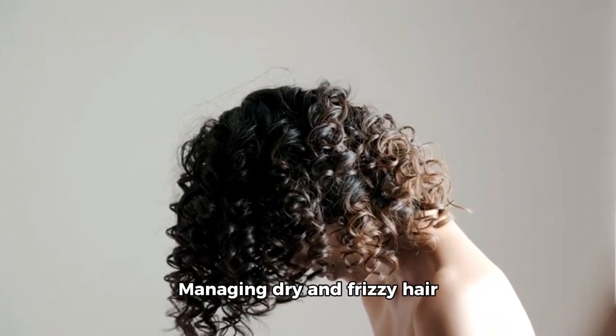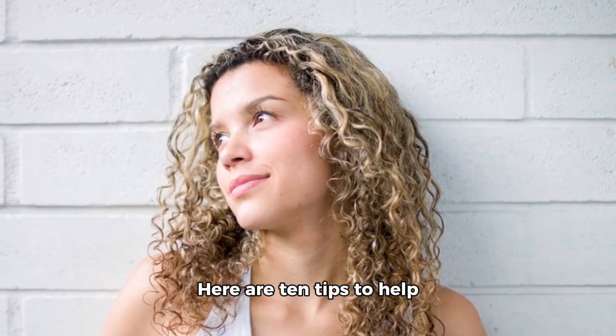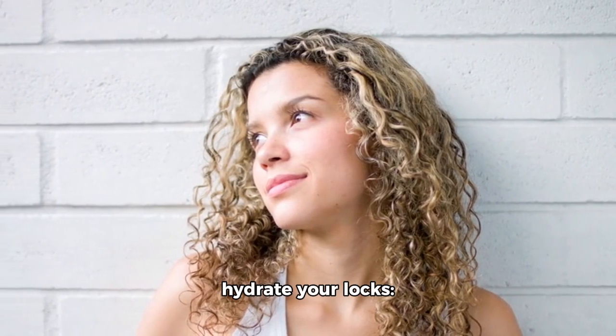Managing dry and frizzy hair requires a combination of good hair care practices and the right products. Here are 10 tips to help you tame frizz and hydrate your locks.